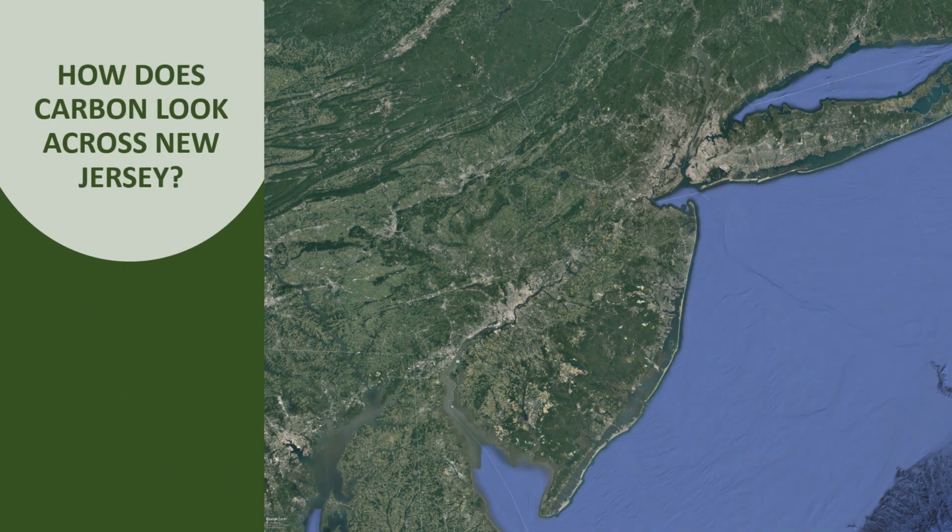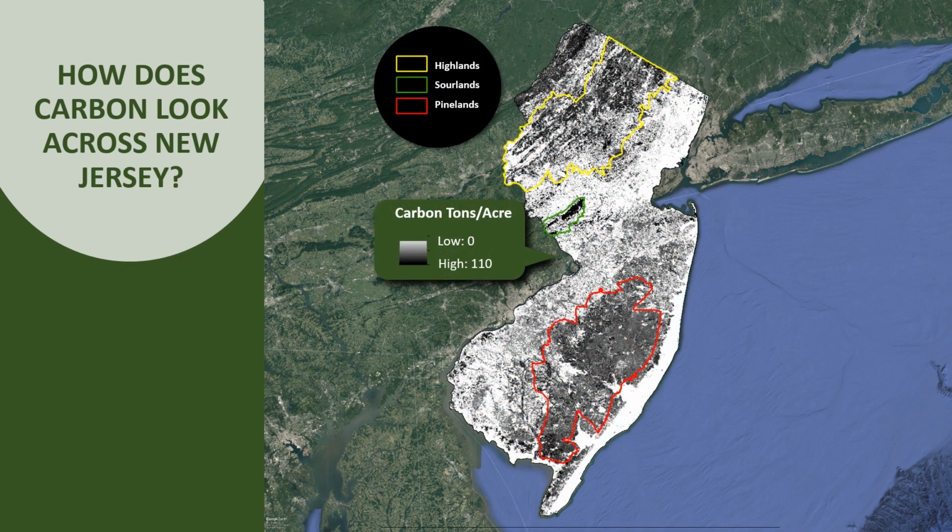Let's remind ourselves, forests are the largest terrestrial carbon sink in the world and are equally important for sequestering and storing carbon in New Jersey. Now, when we look at tons of carbon per acre across the state, we get this figure, with the darker gray and black areas having the most tons of carbon per acre, and the lighter gray and white areas having the least tons of carbon per acre. When we highlight those areas that have the most carbon per acre in the state, we can see that they cover the highlands, the sourlands, and the pinelands of New Jersey, which are also the areas in the state that are the most densely forested.